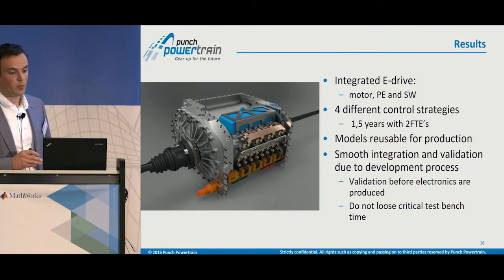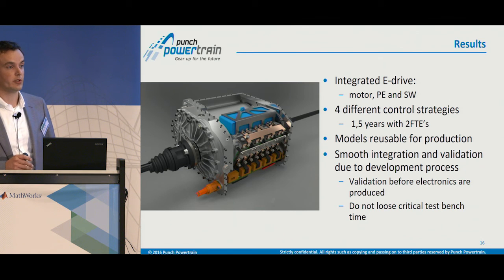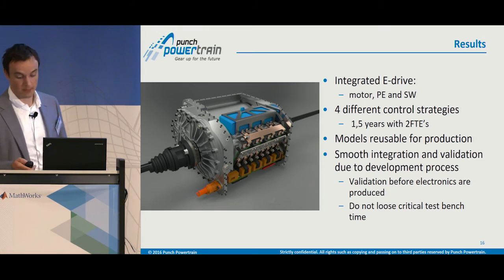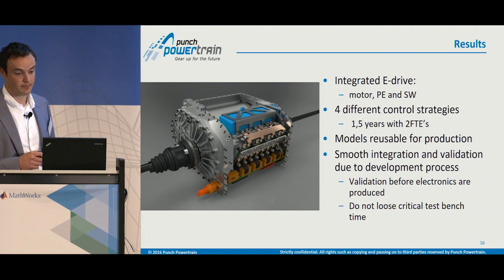On this platform, we have developed 4 different control strategies with only 2 people in 1.5 years. That would have never been feasible without the current state of the tool chain. If we would have done this project 5 years ago, it just wouldn't work. Definitely not without the FPGA experts.